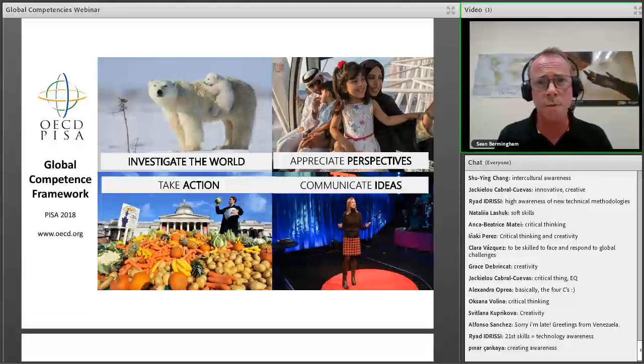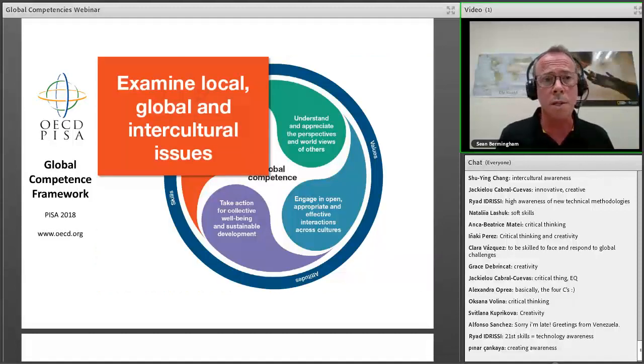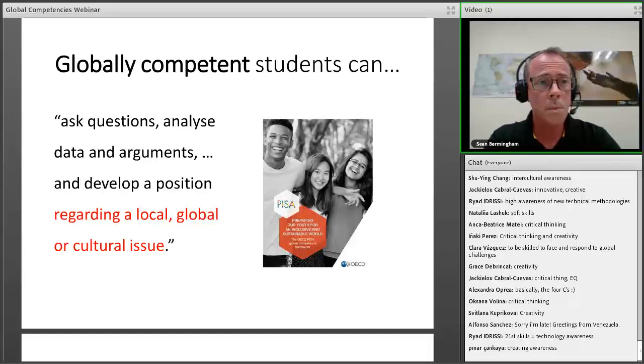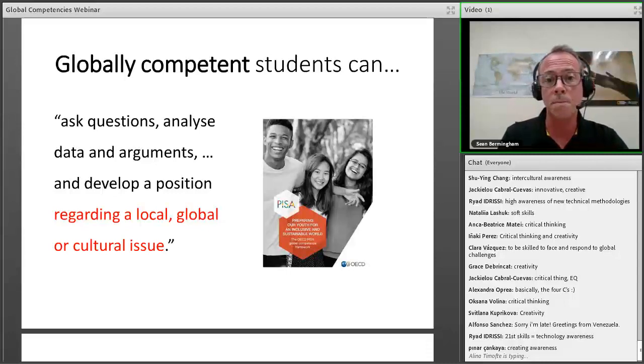So let's look at each of those 4 and how, as educators, how can we help our learners? So let's look at the first one. Examine local, global, and intercultural issues. So this is what globally competent students will need to be able to do. Ask questions, analyze data and arguments, and develop a position or a viewpoint about an issue, about a local or global issue.